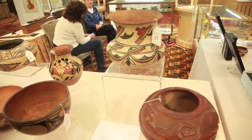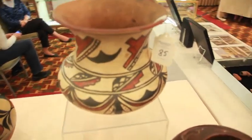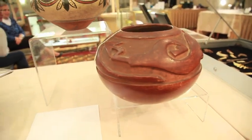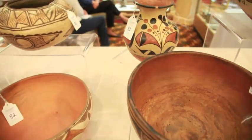These pieces of pottery here are primarily from one collection from Connecticut. Some of these pieces are old friends to me because I think I sold a few of these pieces back in the 90s to this collector who deaccessioned them last year through us.